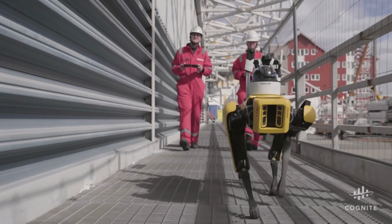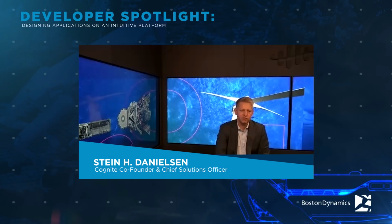Having introduced Cognite a bit as a company, let's start big picture. What is their vision for robotics in your industry? Yeah, so the vision for Cognite is to get data to power industry so that we can free humans to be creative and innovative. Robots play very well into this because we want the data to optimize the production, and we want to cut costs and all of that.